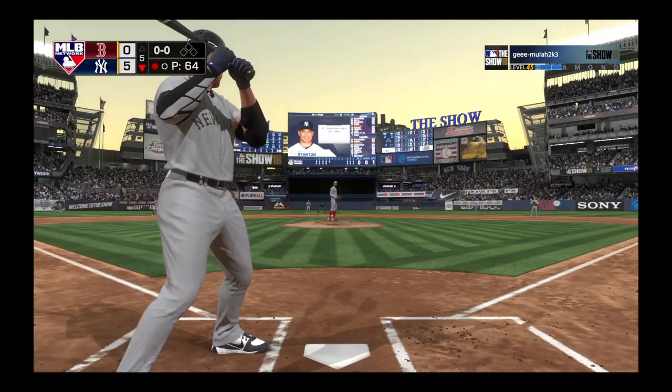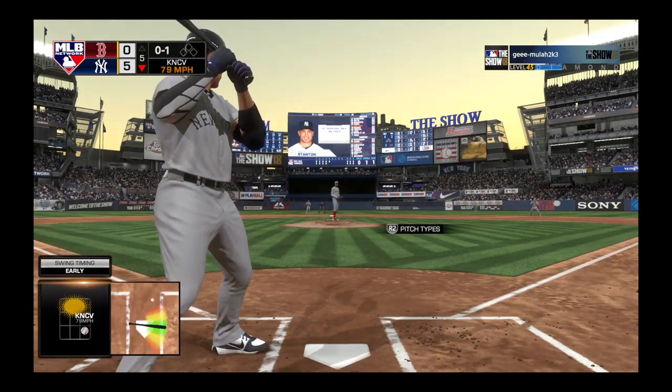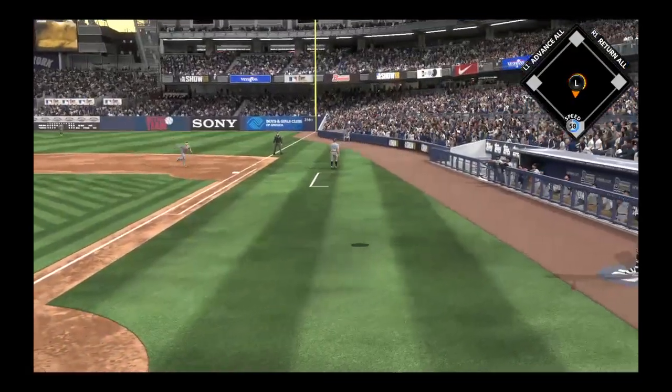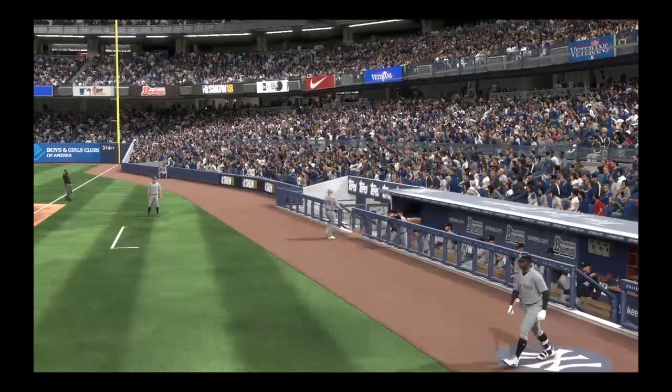Striding forward now is the DH, Giancarlo Stanton. Tripled and homered last time through, so we'll see what he's got in store here. No balls and 1 strike. The windup and the 0-1. Popped him up. Pierce in foul ground, and he brings it in on the warning track.